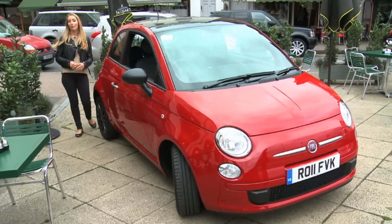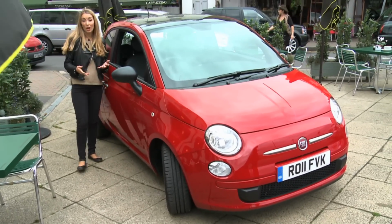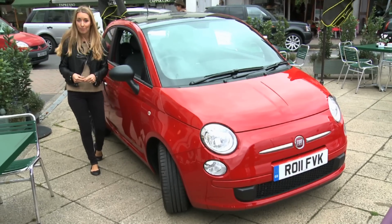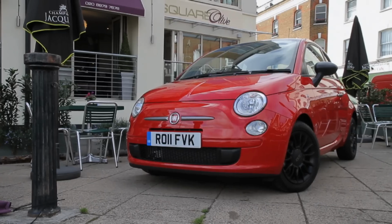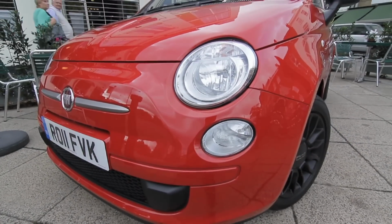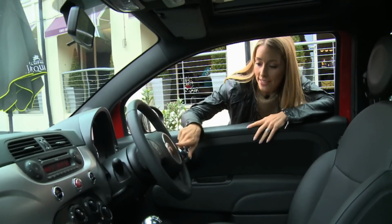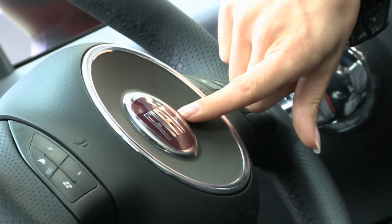It shares the same platform as the Ford car and uses many of the same parts as the Fiat Panda, so there shouldn't be really too many problems with reliability. As for design, there are plenty of hints to the 500's heritage. Just look at the rounded profile, those circular headlamps and indicators, and the clean and simple interior. It's even got the retro Fiat badge on the steering wheel.